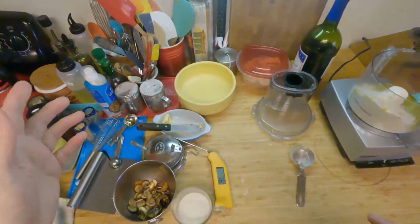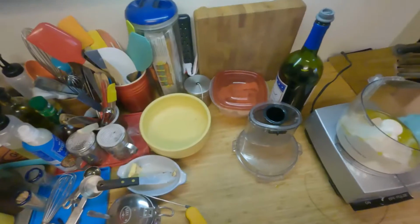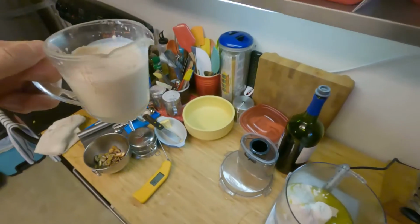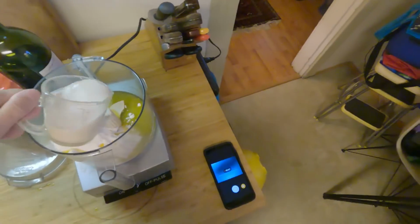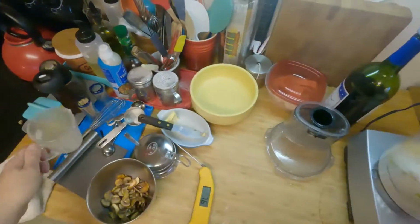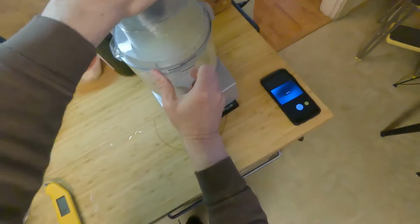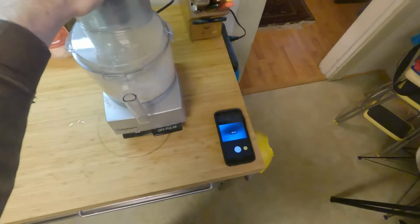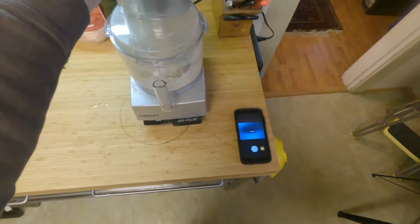Now put the oil back. So as you can see, it's back in its place. And again, it's called mise en place. Everything has its place and every place has its thing. You can see there's foam starting to form there. So I'll go ahead and put it in here. Put that right there. This is what they call kneading.